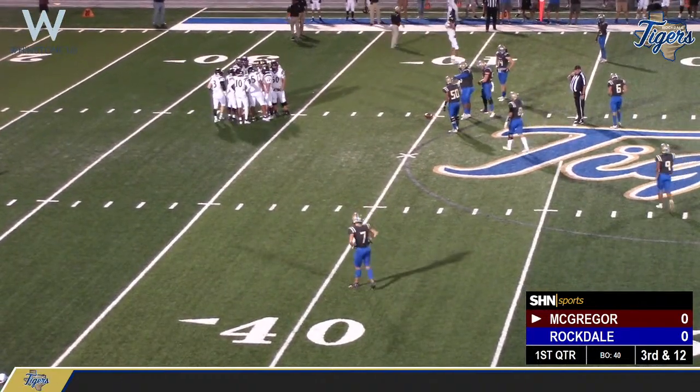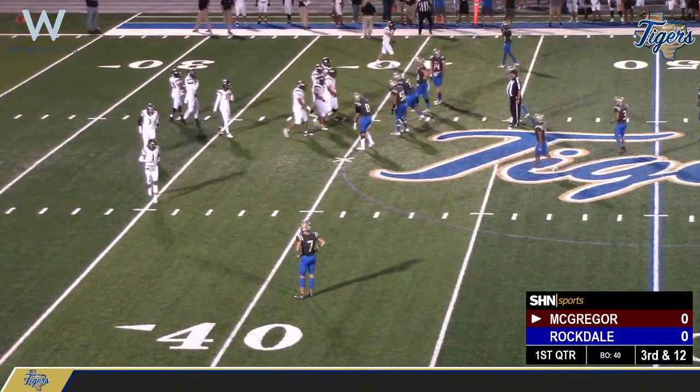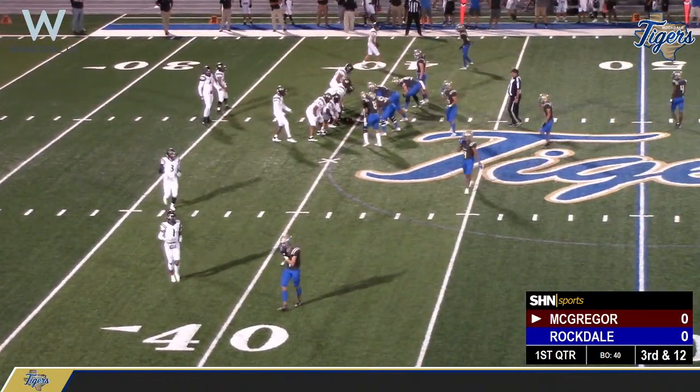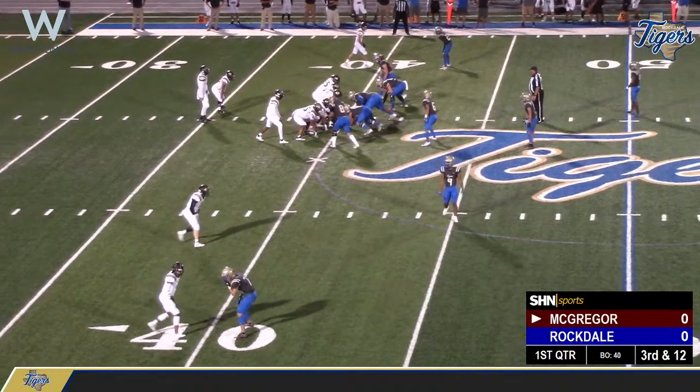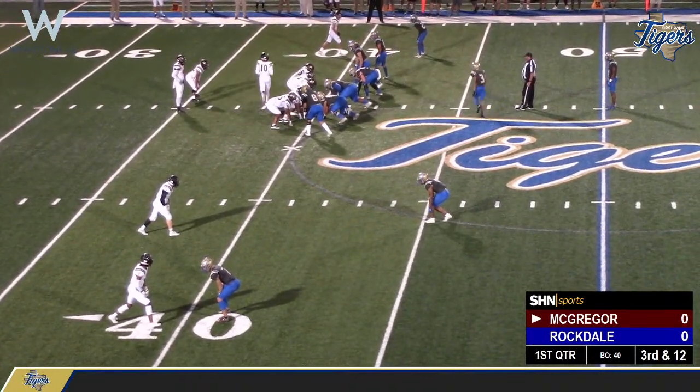They didn't get too close to him, but there was conversion. And, of course, I think that had a lot to do with the quarterback throwing the ball a little bit before he had wanted to. Going to bring up a third down, then about 13 for the Bulldogs.